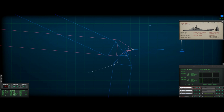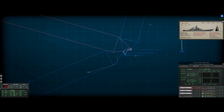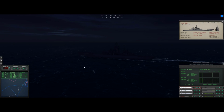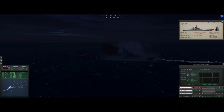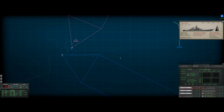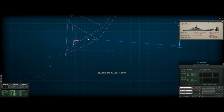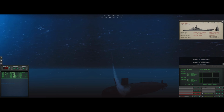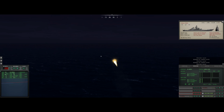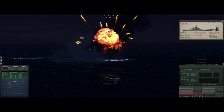his close-in weapon system is automated, so he doesn't need to really have crew to man that. But, yeah, wow. Okay, that's one strike. We might take him out here with... yeah, there's another one coming right up his stern. Okay, let's fire some cruise missiles. Because, I mean, we really want to tackle this guy. Big hole.